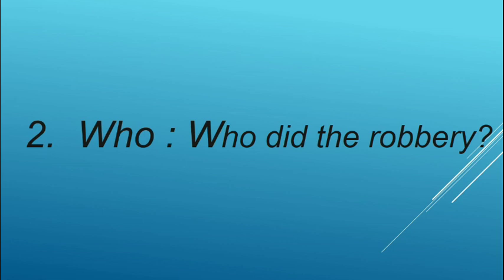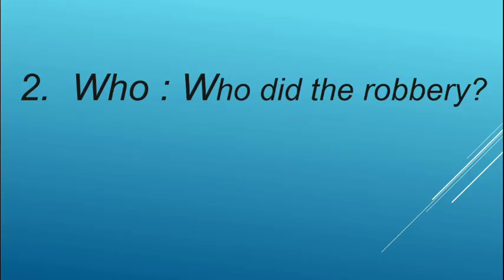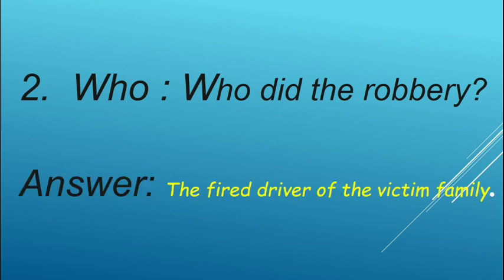Number 2. Who did the robbery? Let's go back to the text. The suspect turns out used to be the Potter's family's driver until he was fired for taking the family car for 4 days without notice. So, from the text, the answer of number 2 is the fired driver of the victim family.